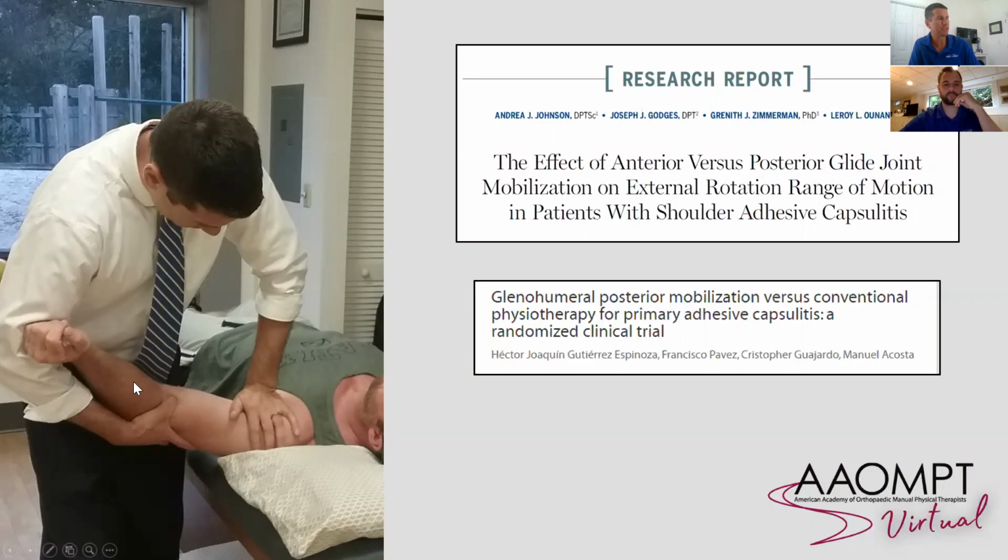So in that picture, my right hand is actually providing a distraction movement, pulling that humerus away from the glenoid. And then the other hand is obviously providing the posterior glide. Now in that Johnson study, they held that position for about a minute. So they dosed it in 1 minute increments, at least 1 minute increments, for a total of 15 minutes.